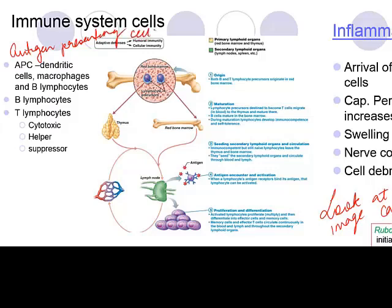So that means these are cells which, if an antigen enters your body, will engulf the antigen, then the MHC protein inside will process it, and then raise it as a flag in order for it to be recognized by the lymphocytes. So that's why they're called antigen presenting cells, and we'll see how this happens. The different types of antigen presenting cells are dendritic cells, like your Langerhans cells. There are many such dendritic cells all over the body, macrophages, and certain B lymphocytes.